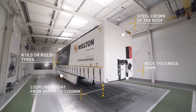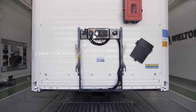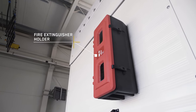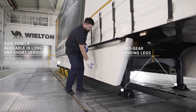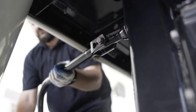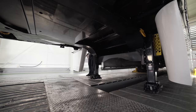Wielton would like to present the Curtain Master Mega Semitrailer. It is the first semi-trailer in Poland which has been fully tested in the Wielton Research and Development Center. Thanks to the implemented technological innovations, the Curtain Master Mega Semi-Trailer is a modern and reliable transport solution which optimizes the logistic processes and guarantees safety and comfort.